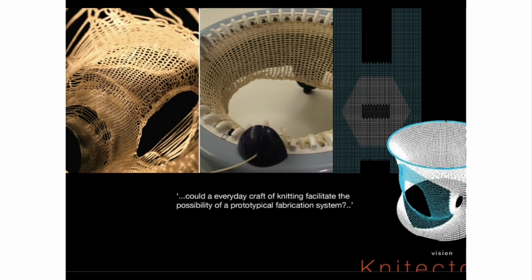The structural validation, along with the understanding of rule systems and the ability to program knitting, brought forth the evidence that the everyday craft of knitting could indeed facilitate the possibility of an integrated proto-fabrication system.